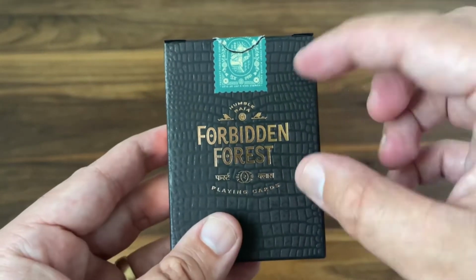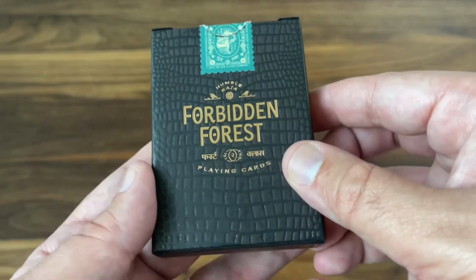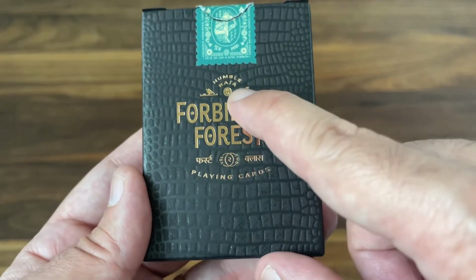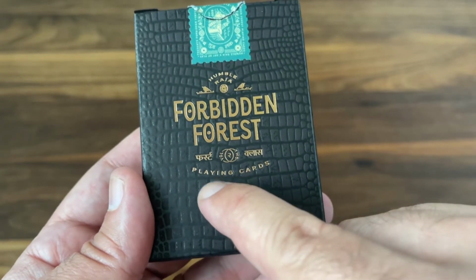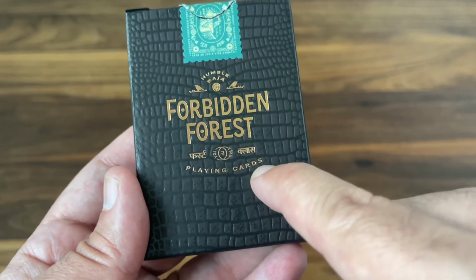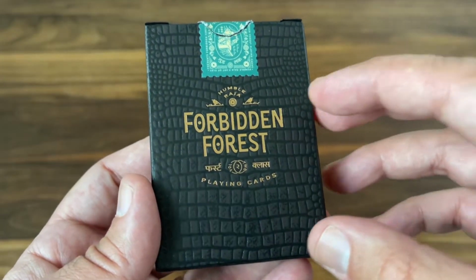It's one of those decks where the words are printed on what's traditionally the back of the tuck. You can tell from the thumb cutout up there. But it has Forbidden Forest along with the Humble Raja logo at the top. And then at the bottom, First Class in Sanskrit, playing cards. Beautiful, simple, very clean look to it.